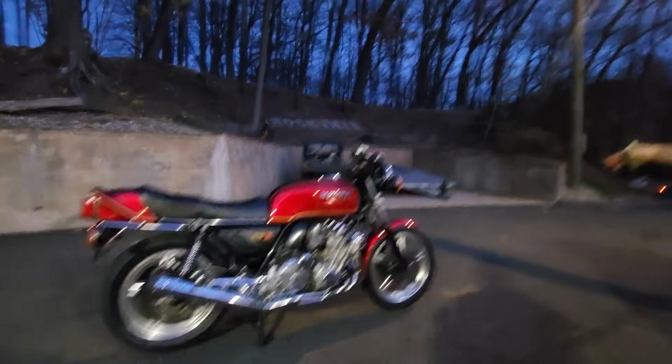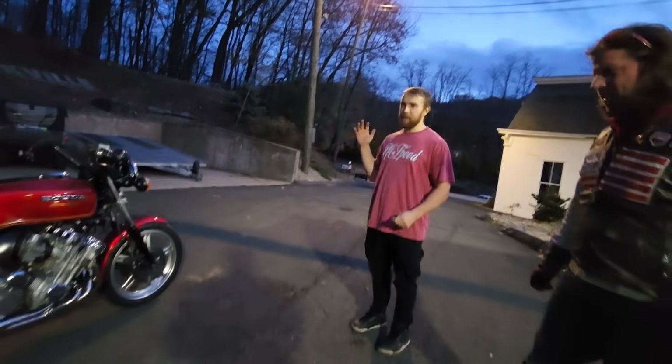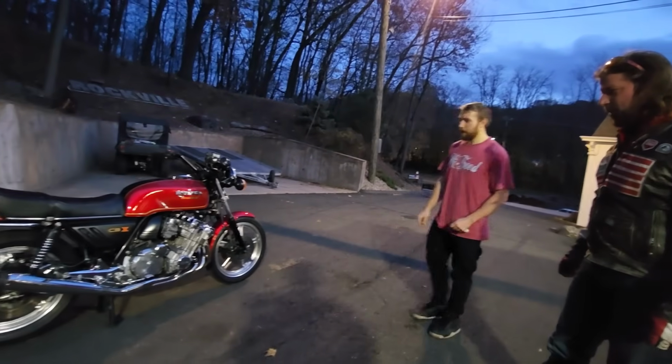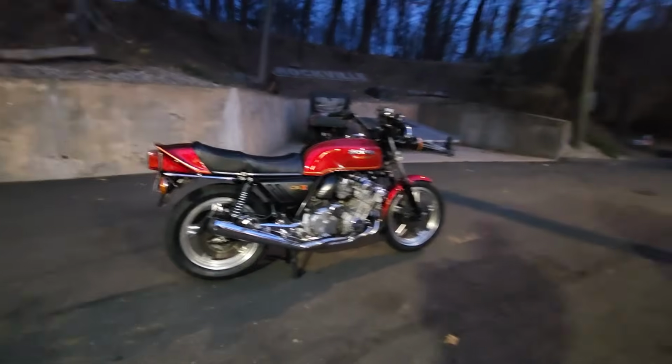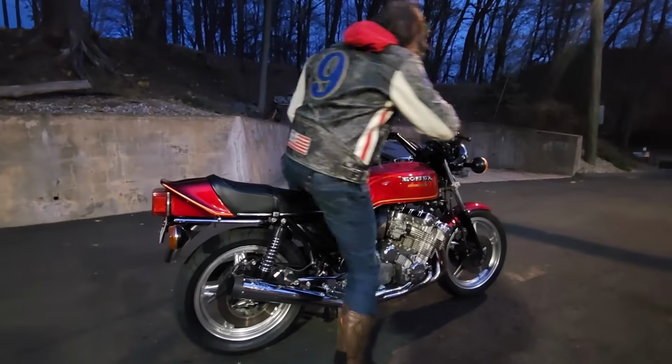This is like a musical instrument and a motorcycle all in one. It really is. You turn the throttle and a symphony just opens up behind you. Yeah, Beethoven would be proud to make that noise. It's just freaking incredible. I hope this bike finds a good home, and may it go to the best man.